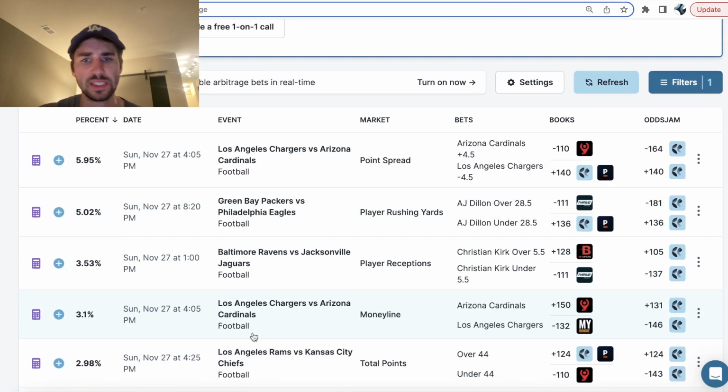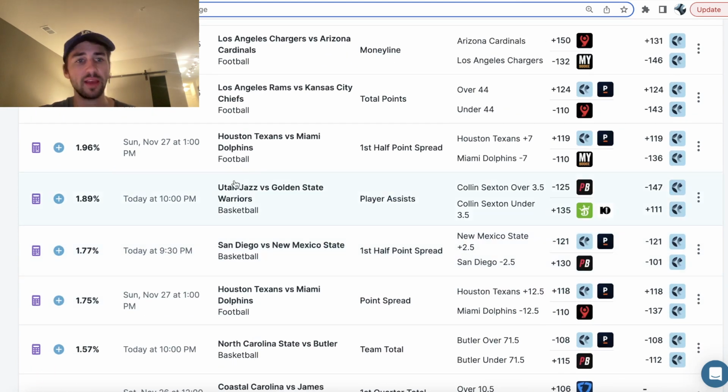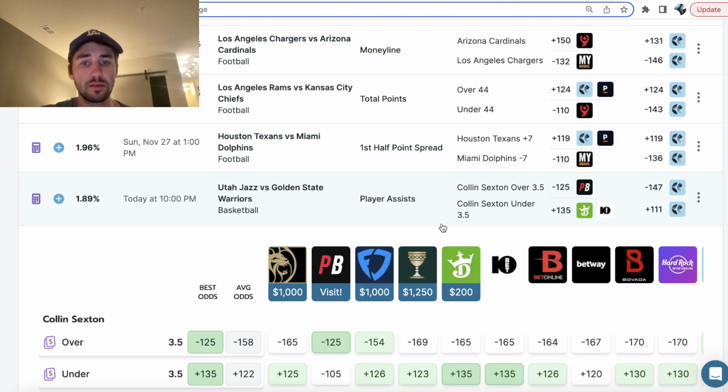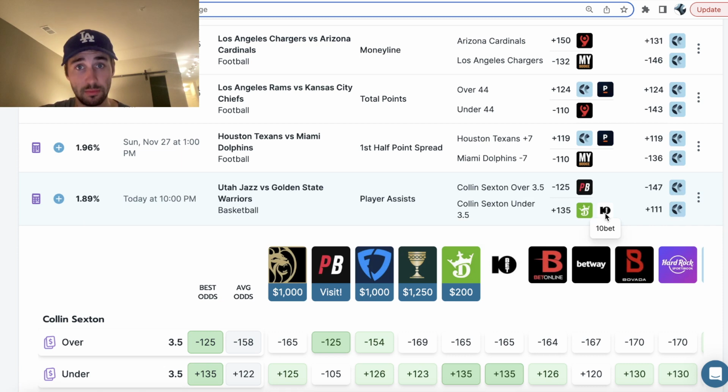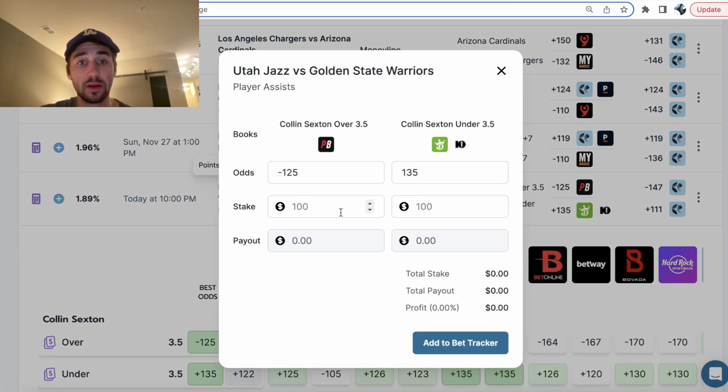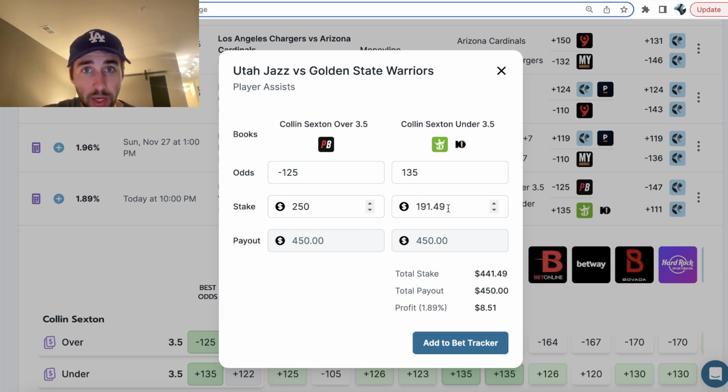And it really is a hustler's game, as I like to say. Like, if we look at this play on Sexton, okay, this is a 1.9% profit margin. We know one of these bets has to be profitable, either the over or the under. But if you arb it, you just pull up this calculator. This calculator tells you, okay, if you have $250 in your PointsBet account, you got to put $191 on the under on DraftKings. You'll earn a risk-free profit of $8.51.